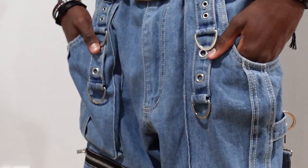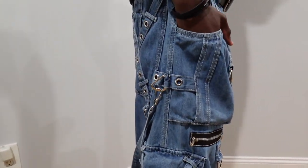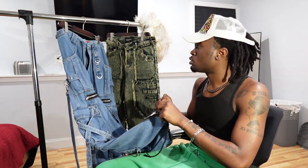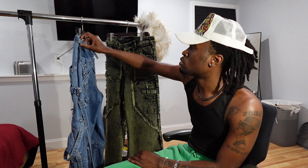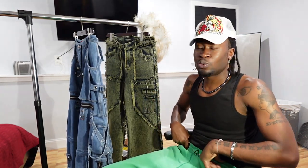Cargo pockets on the side, a little TRIPP logo right here. Drawstrings at the bottom, so if you wanted to adjust how they cuff or how they sit on the sneakers that you have on, that's definitely a little detail they have on here. Forgot to mention too, they also have some waist adjusters on the side. So you got everything: belt loops, drawstrings, and waist adjusters. You got everything to make it secure on your waist, bro. So I should see nobody sagging with these pants, bro.